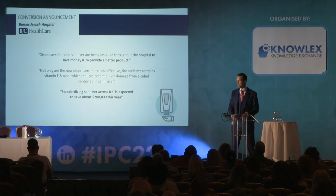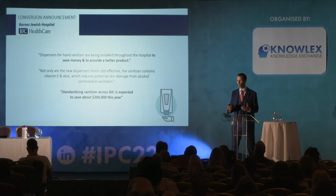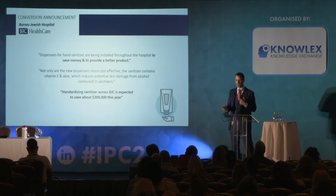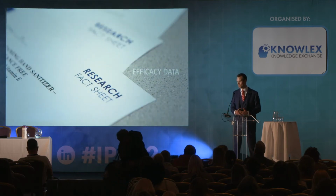But there was additionally the incentive to them that, on just upfront product cost on only the sanitizer portion of the program, they were going to save over $200,000 annually. So you can see that they had highlighted this in a correspondence that went out to their 50,000 plus employees, highlighting to them that not only are we making this move for a better, more preferred product, but that we're also going to have that significant financial savings as well. Shortly after this, when the hand soap trial and conversion took place, it also netted them an additional $170,000 save.